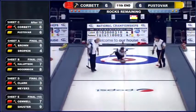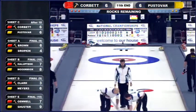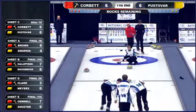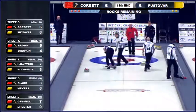And Derek's going to get another rip at a peel here. Going to throw that airport weight. He's a little tight. But with that weight, should be okay. Nicely done.